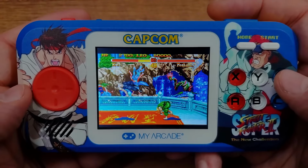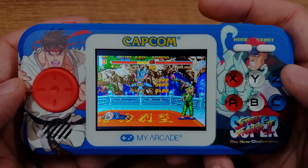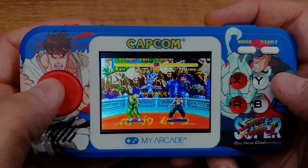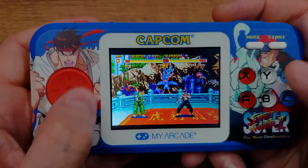Now, for all the little things I'm complaining about that's not exactly like the arcade, it feels like playing Street Fighter 2. It feels right. You can hear it in the pitch of the sounds. You can hear the compression in the voice. But the fluidity of the animation is what you would want out of playing Street Fighter.